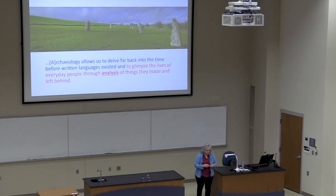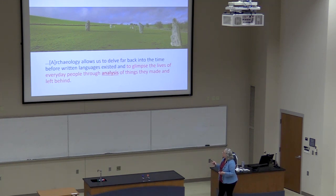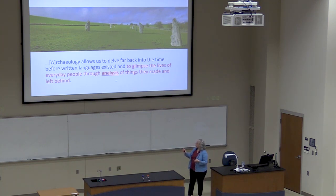So the Society of American Archaeology, which is the biggest organization for archaeologists in North America, talks about this definition of archaeology and how it allows us to delve into the past to understand people. And they use this word analysis of things. Okay, so analysis means one thing to archaeologists, which is often about counting artifacts or evaluating how they are distributed within a site and things like that. I'm a chemist, though, so analysis to me means something very different.